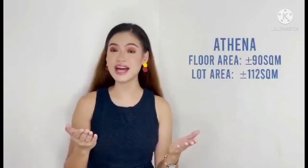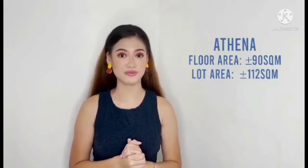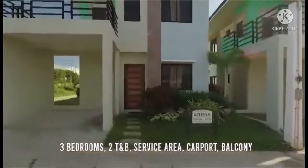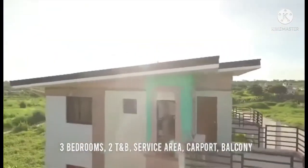We have Athena na nasa floor area of 90 square meters and a minimum lot area of around 112 square meters. Meron din itong 3 bedrooms, 2 toilet and bath, ground floor, at yung isa naman ay nasa second floor. May space din ito for a service area, carport, and lock.